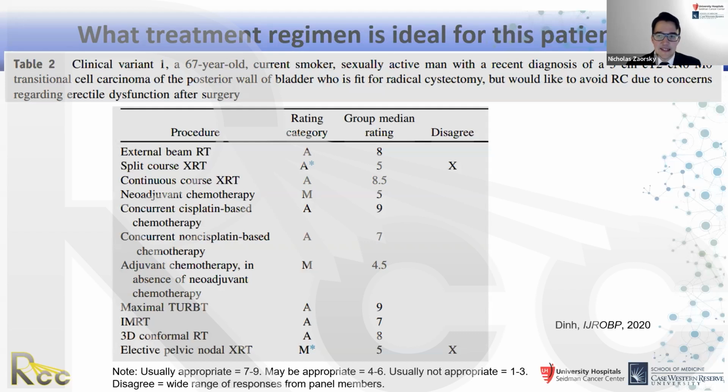This is a 67-year-old patient who is a current smoker. He has a recent diagnosis of a 3-centimeter clinical T2 N0 M0 transitional carcinoma of the posterior wall of the bladder. He is medically fit for a radical cystectomy, but he wants to avoid cystectomy because of concerns regarding erectile dysfunction after surgery.